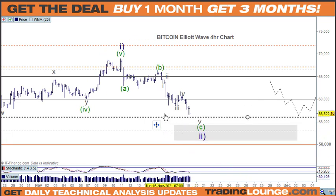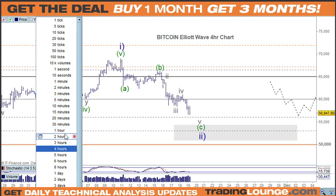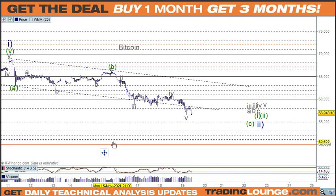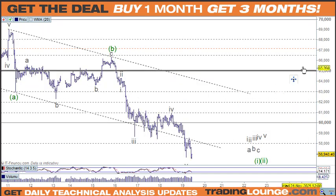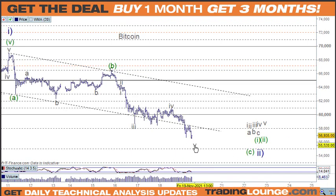To tie this in with Ethereum, we can look at it like this. From B to C here with 5 waves, 1, 2, 3, 4, 5. Let's take a closer look at that. From wave 1, an A wave, and the B wave over here, and 1, 2, 3, 4 and 5, counting 5 waves down here. This move from this wave 4, we've got 1, 2, 3, 4, and 5. So we're quite close to that low there, that 56.